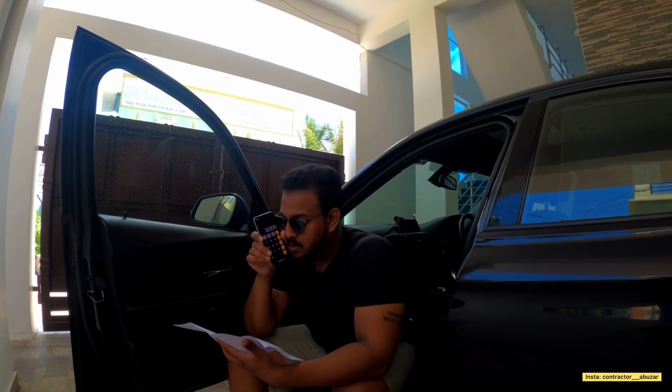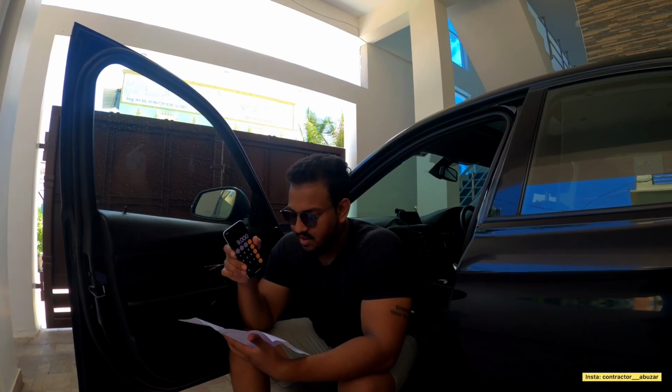The car has lifted completely. I am almost evading all the speed breakers right now. So exactly 1 lakh for the suspension. The labor for the suspension is 9,000 and the suspension costs 1 lakh. So it's a total of 1,10,000 if you are getting a new suspension.